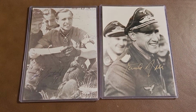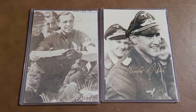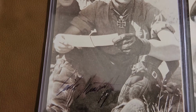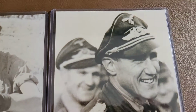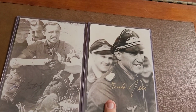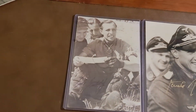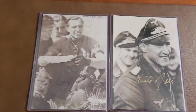And I also got these. These are two 5x7 pictures, and each of them are signed. This is Erich Rudorffer, and this is Günther Rall. Günther Rall was the third most successful fighter pilot in history, and Erich Rudorffer was the seventh, I believe. So, pretty awesome finds.